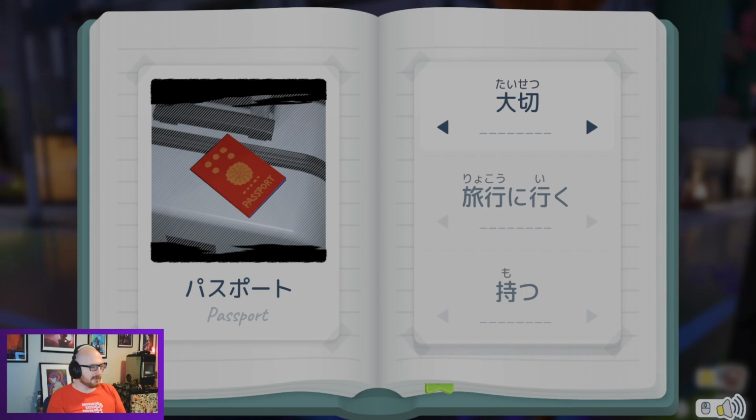Passporto. So we have a passport here. Taisetsu, for sure. Yes, definitely taisetsu. Anytime you see tai, dai, or o, you're like, oh, that's big. Down here we have motsu. You should motsu it every single day you are in Japan. Mainichi ni passporto o motte kudasai. Every day, please carry your passport. Mainichi, every day, passporto, and motsu, to be carried.